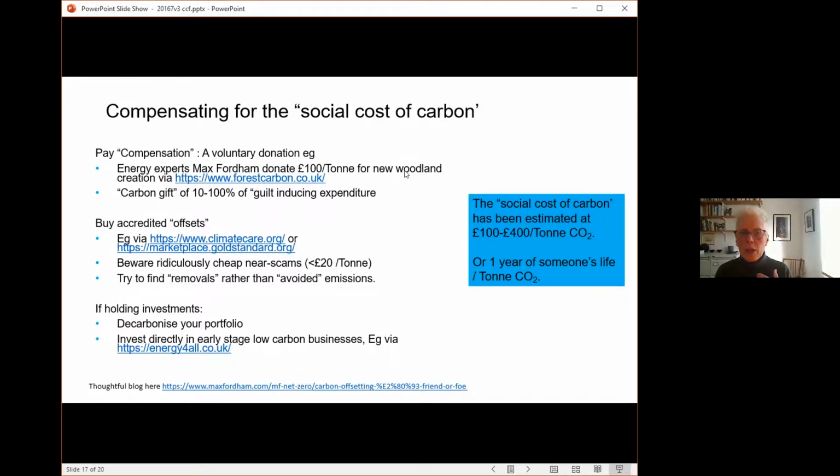So the local Cambridge company Max Fordham, who are real experts in architectural energy use, building energy management systems and all the rest of it, are reducing their carbon emissions. They've done some substantial improvements to the fabric of their offices to improve energy efficiency. And for their remaining emissions, they donate £100 per tonne for new woodland creation through this particular group called forestcarbon.co.uk. And I think that's a good approach. It puts it on the scale of significance.